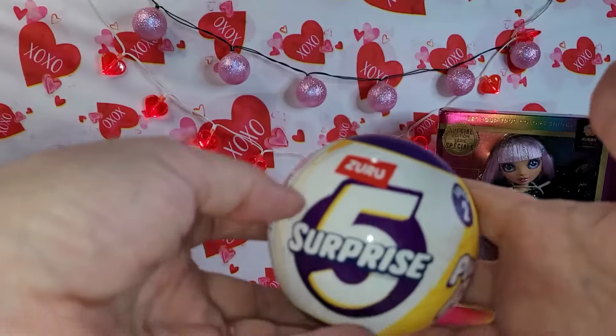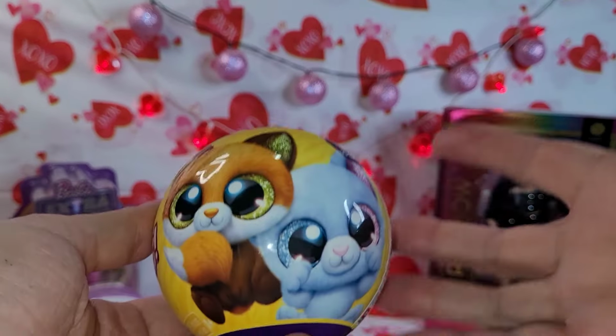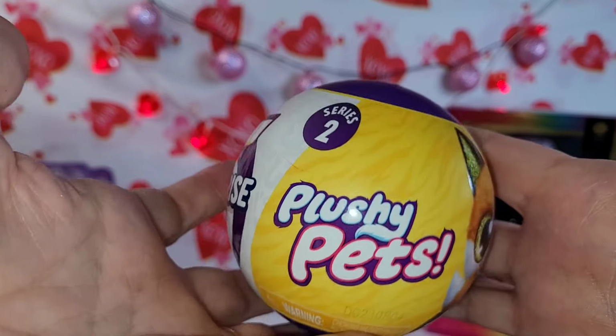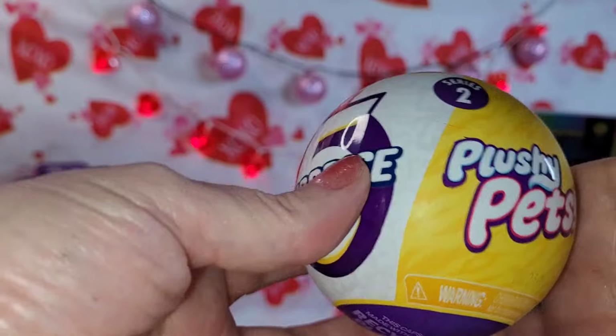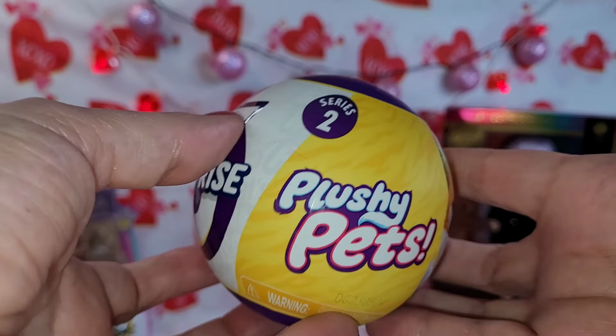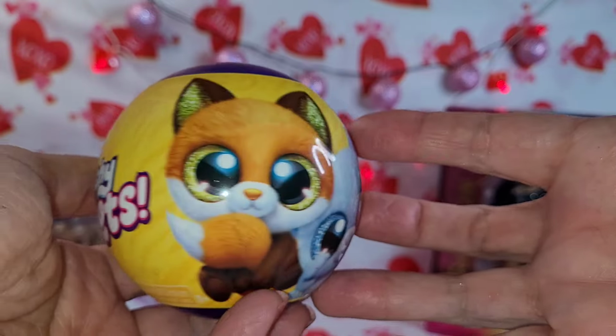First, I got this Zuru 5 Surprise Series 2 plushie pets. I just thought they were adorable. It says there's 13 to collect, and they were on like super discounted sale, like $2 or $3. So I had to grab it just to check it out and see what it's about. I have a lot of Bollies that I haven't opened yet. So I'm thinking maybe I'll do like a big Bolly opening with y'all one day and open all these cute Bollies and see what we got.